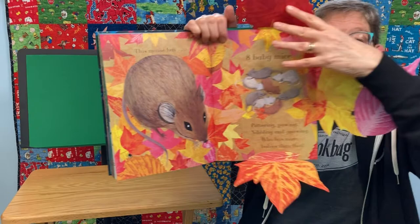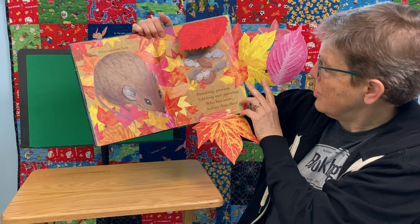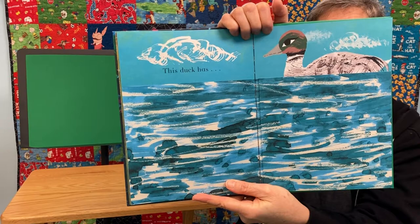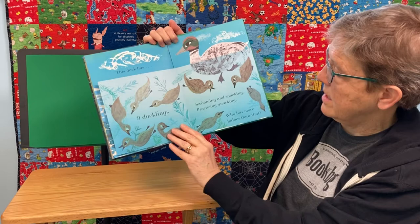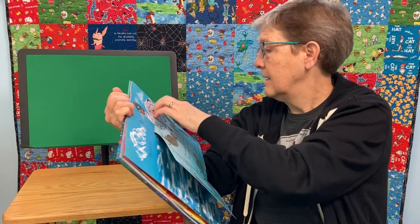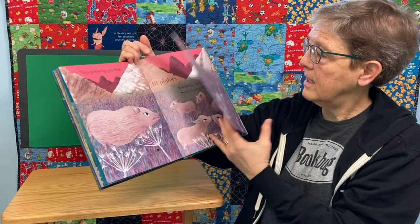One, two, three, four, five, six, seven, eight. Pattering, pawing, nibbling, and gnawing. Isn't that cool? Who has more babies than that? This duck has, whoa, nine ducklings. One, two, three, four, five, six, seven, eight, nine. Swimming and snacking, practicing quacking. Who has more babies than that? Oh, this pot-belly pig. Whoa, 10 piglets. Romping, cavorting, squealing, and snorting.